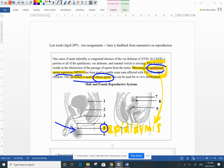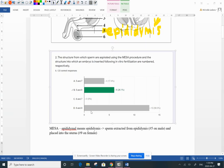And then they take that sperm and it's used for in vitro. So they combine it in a dish with some eggs from a female. And then where are they going to put it? Well, they're going to put it right into here, right into the uterus, number 9. Okay, so that is one question that more students actually got the wrong answer on than the correct answer. So structure 5, the epididymis, they're not taking the sperm directly from the testes. They're going up into the epididymis to obtain the sperm.